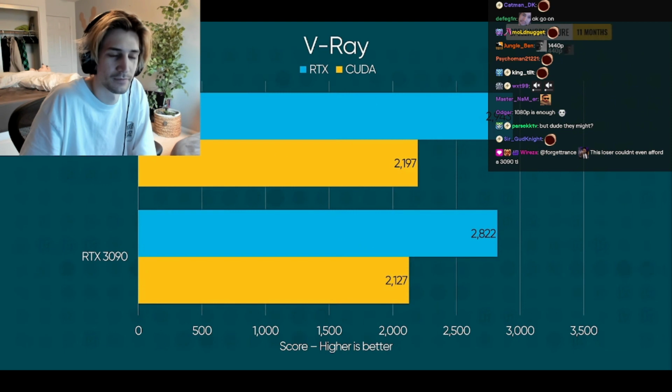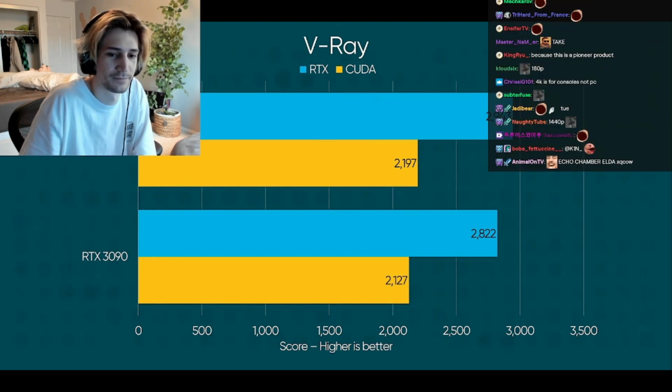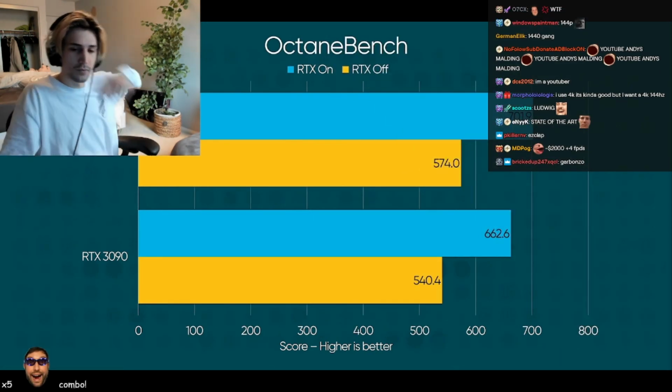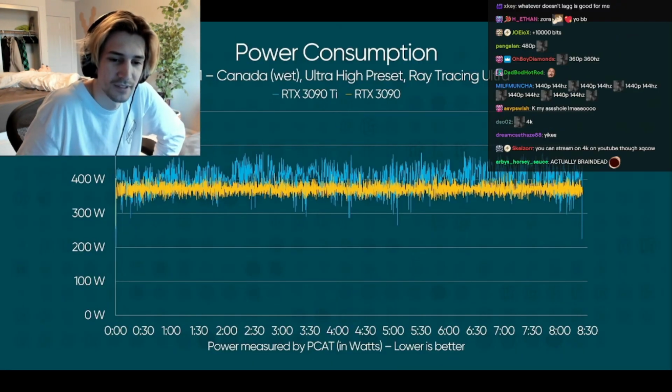Depending on what renderer you're using, V-Ray gives the 3090 Ti a slight lead too, although the RTX result is over 100 points more, so hooray, a whole 4% lead. Octane renderer gave us a similar kind of situation as well. It's whatever. Moving on to power, we ran 5 laps of F1 2021.